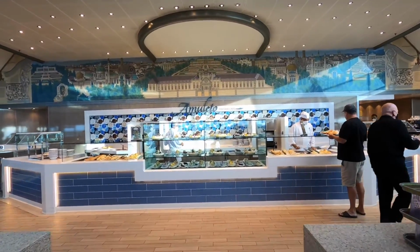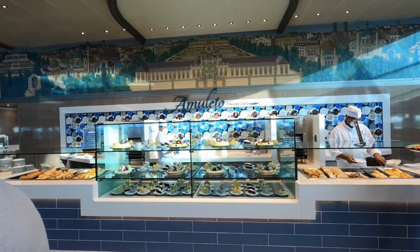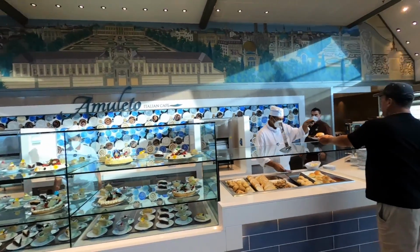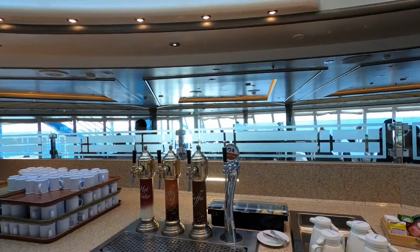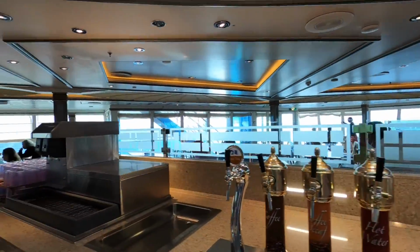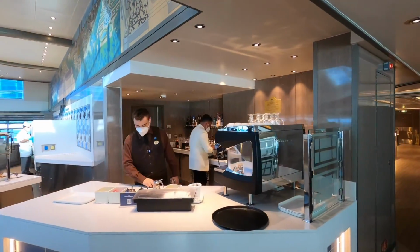This is the Horizon Court buffet. This is the dessert area. The desserts are made every single day, and in the morning it does have your breakfast pastries. Princess does have hot water taps, coffee and iced tea taps, water. We have a fully stocked bar, espresso.